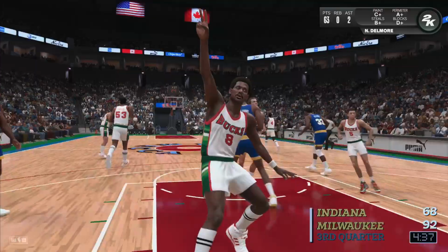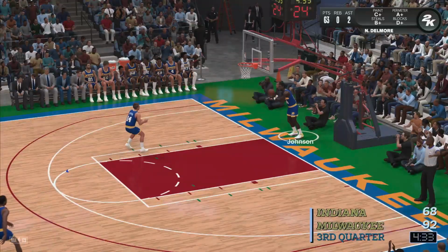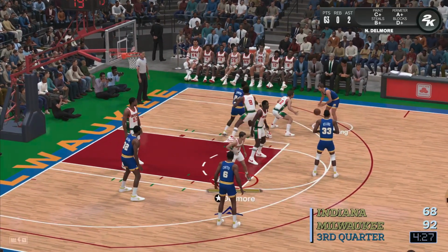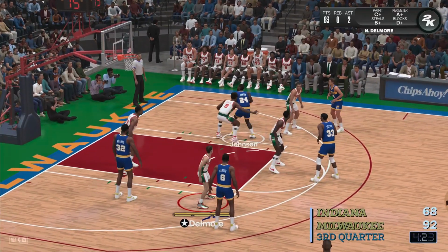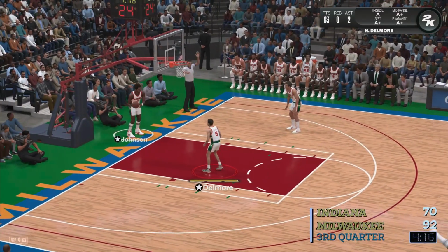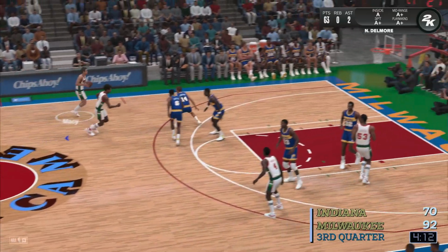An emphatic alley-oop jam. Look at the leaping ability of Johnson. Getting up there to finish off the alley-oop. We've gone about 3.5 minutes into the third now. Here's Johnson. That one drops for him. Johnson's got 9 points here in the second half. Milwaukee leading by 22.